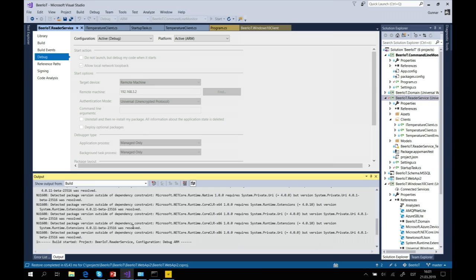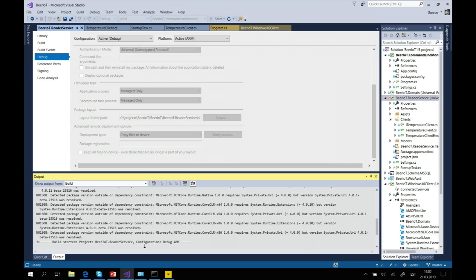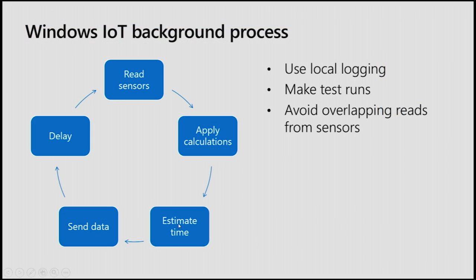If you have changed the code and made a practically clean rebuild, then it can be a little bit slow when the built solution is deployed to the Raspberry. But usually if you keep Visual Studio attached to the Raspberry, then all subsequent runs will be faster. Okay, now it gets ready for building. Okay, we don't have any errors here, and while it is doing its work, we can go on with the slides.